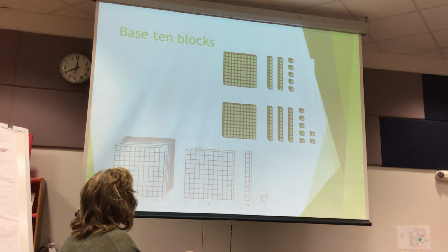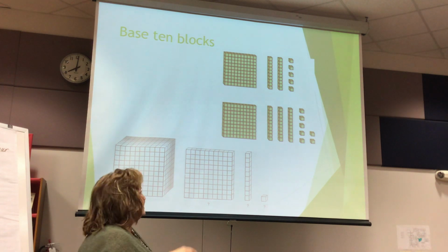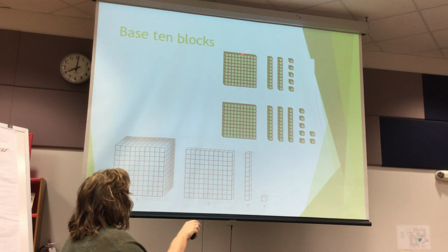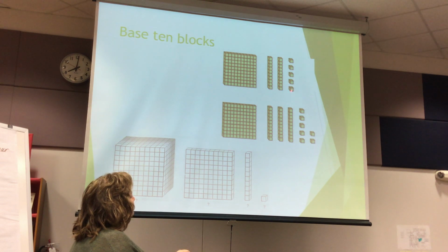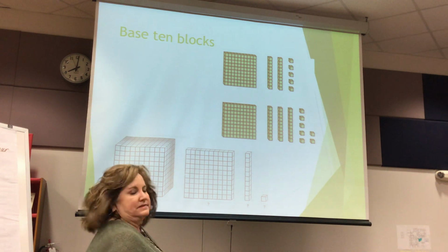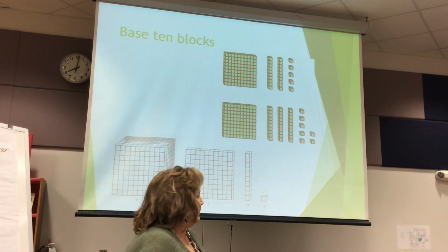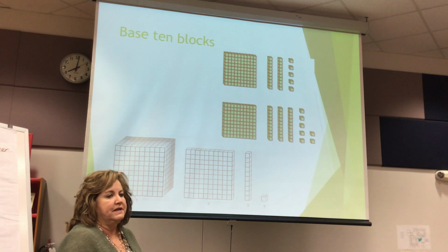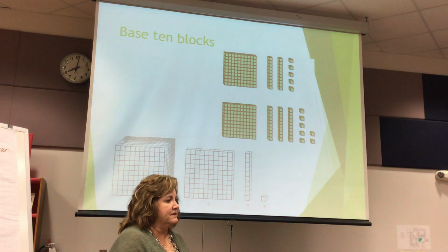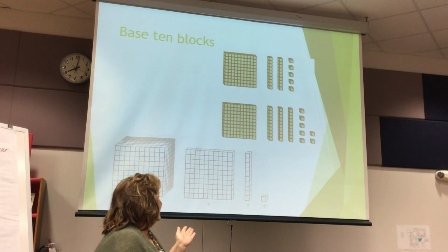Starting in 2nd grade, you might see addition problems. See these green ones up here? 125 plus 137. They might see them drawing a representation like that. The reason is that a lot of our TEKS say students need to represent and solve. Sometimes they're just asked a question and they have to pick the representation that matches the story. So they're taught with the base 10 blocks.